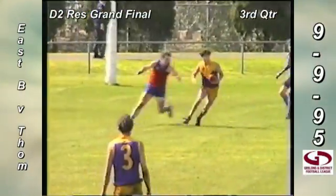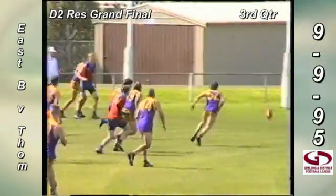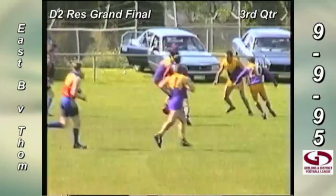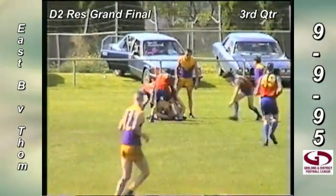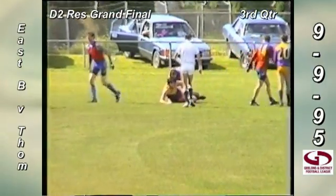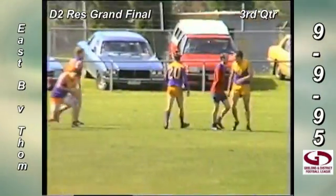Holds up. Handball to Rutherford. He's going to be in trouble. Gets around on his right boot. Towards Clark and also Cale. And there was Newton. And that's Glenn Newton. Also Kerr. But the umpire will have to come in and bounce the ball. A little bit scrambly start of this quarter, Ron.